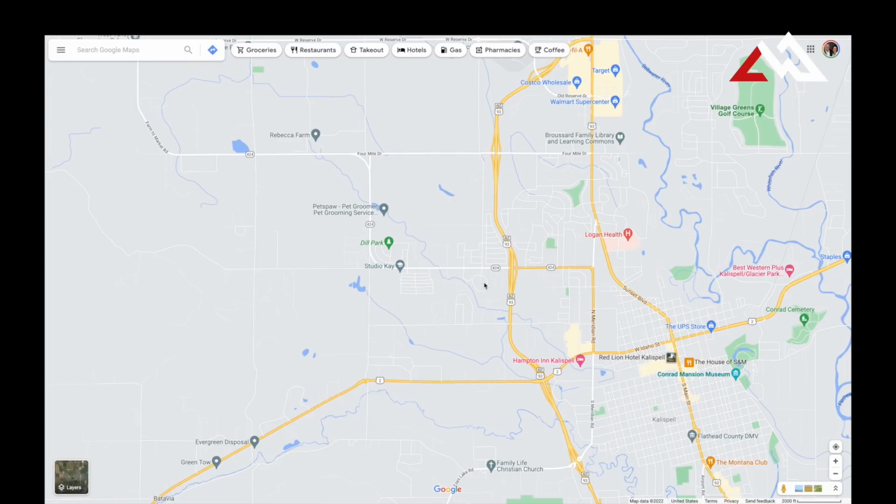So we're going to start on the south side of 3 Mile Drive and do these subdivisions here. Then we'll come down. This is called Meadows Edge subdivision out here. And then we'll head back towards town and finish up at Empire Estates. So let's go take a look.